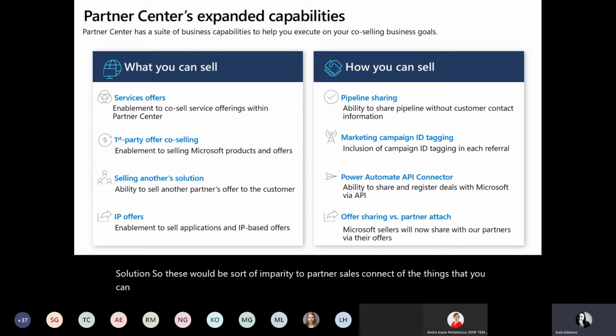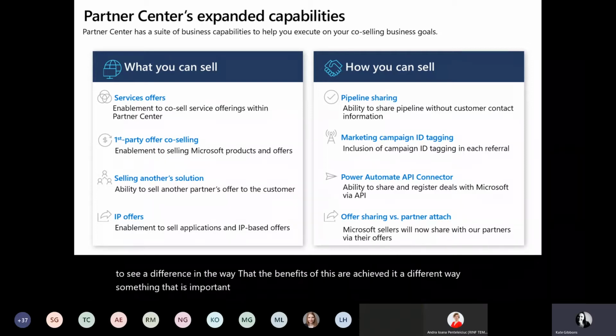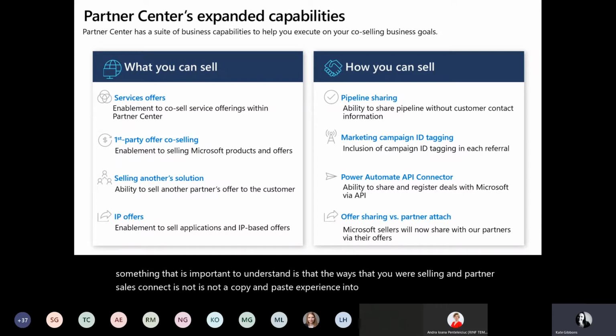Additionally, there are different ways to sell, and this is when you'll really start to see a difference in the way that the benefits of this are achieved. Something that is important to understand is that the ways that you are selling in Partner Sales Connect is not a copy and paste experience into Partner Center. And so how you can sell is a little bit different.